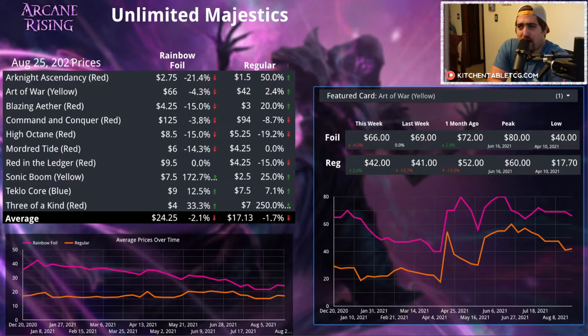Art of War, the foil version is coming down while the regular version is kind of going up. So I don't know what to say about that. Your average rainbow foil is sitting around $24, whereas your average regular is sitting around $17. Arknight Ascendancy, just not seeing much play. Art of War, you've heard me talk about it already. Again, like Blazing Aether, not a ton of play for Wizard right now.